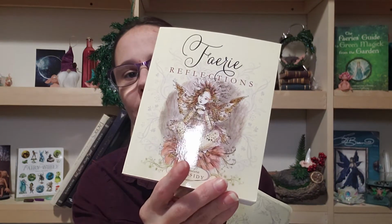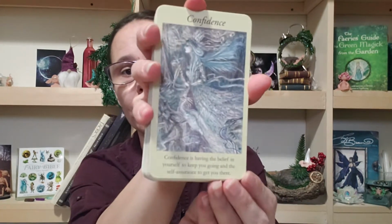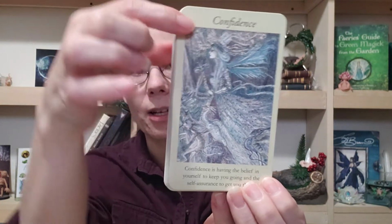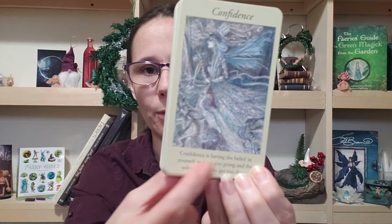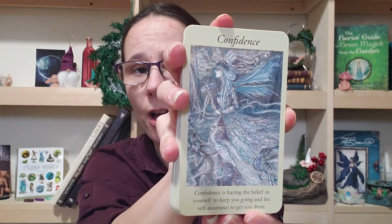For example, this one right here is the Faerie Reflection Paulina Cassidy Oracle deck. This is the book that goes with it. It's a very elaborate book, and the cards are really easy. You have the name of the card down here, then the picture, and then the basic description keywords. Confidence is having the belief in yourself to keep you going, and the self-assurance to get you there. These would be really easy cards for you to read for yourself or somebody else, whether you're doing daily pulls, a 3-card spread, or something like that.